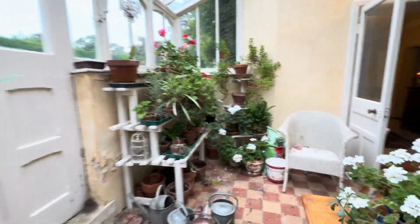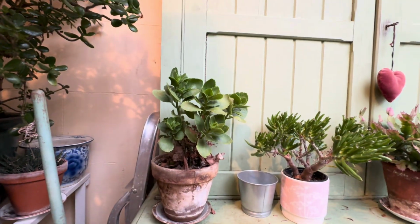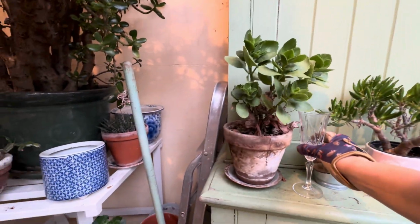What do you think? You know what? I think I should stop on the deadheading now. Get the watering cans out of the way so I don't trip over them, and I should do a little bit of brushing up. Because actually, I should have a sip of my Prosecco. Because actually, if I brush some of the mess up, I think I'll feel better about it.